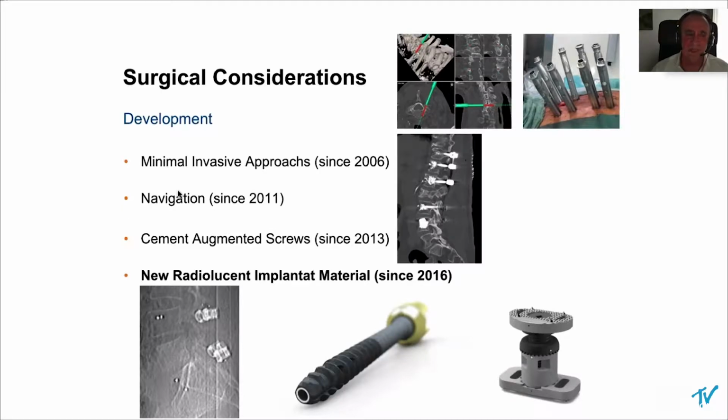We were using navigation for every minimally invasive pedicle screw we placed since 2011, just to be on the safe side, enhance accuracy, and reduce radiation exposure to us. Then in 2013, we added cement augmented screws because, despite having an oncologist with us in the tumor board, it has become quite unpredictable how long patients live. So we wanted the construct to be fixed for at least 2 to 3 years, and if we then needed a revision, that would be different. Whenever in doubt, we use cement augmentation in these screws.